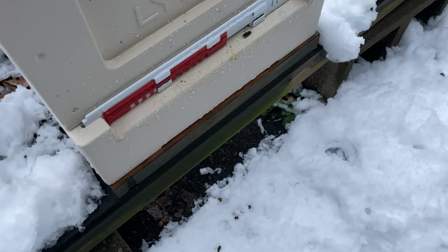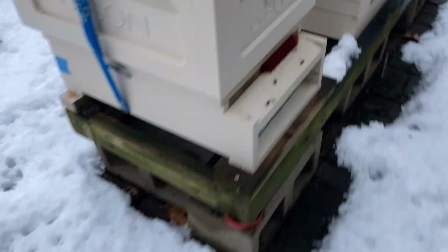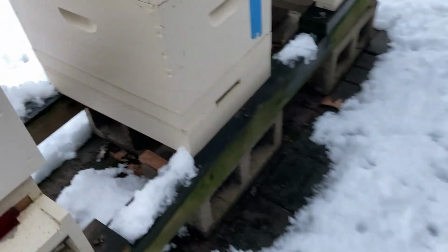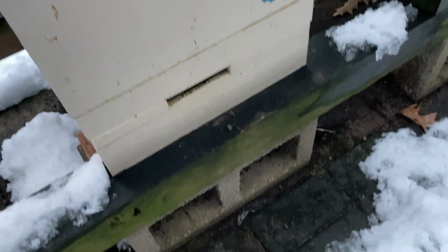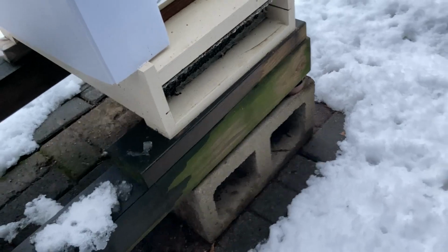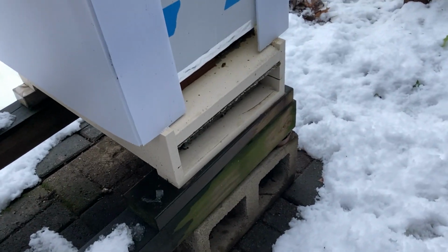Insulated one has a few. There's a few out here in this insulated one. There's a couple right there on that wood, the non-insulated one. Yeah, there's just a couple. There's one that I can see on that one.